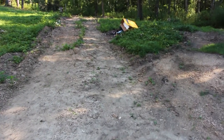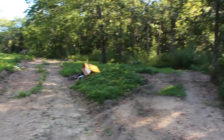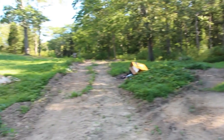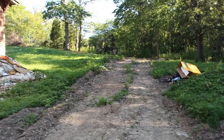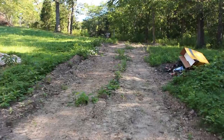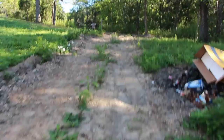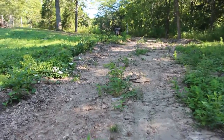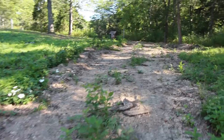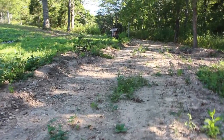Our neighbors, Frenchie and Regina, had a bulldozer out here to do their house site work, and her brother, Chad, was running the bulldozer, and they decided to come over here and bulldoze our drive and make a turnaround for us. And I'd like to thank Regina and Frenchie and Chad. It's much appreciated and helps a lot.